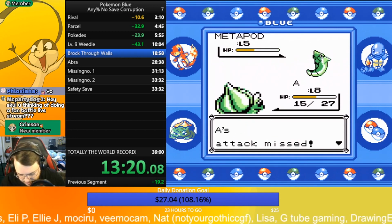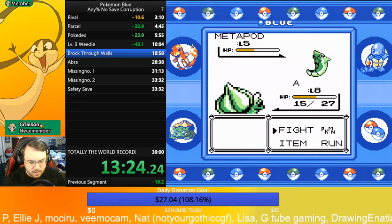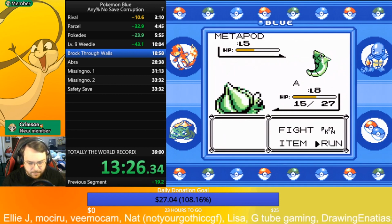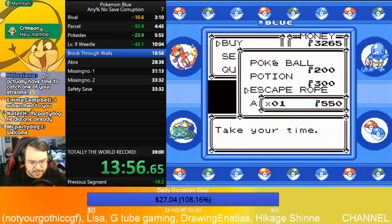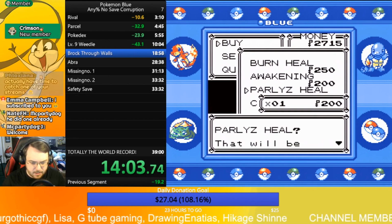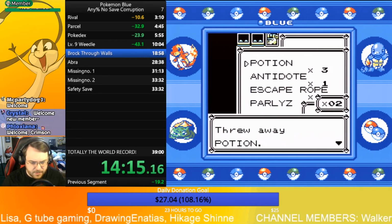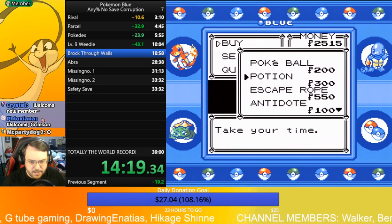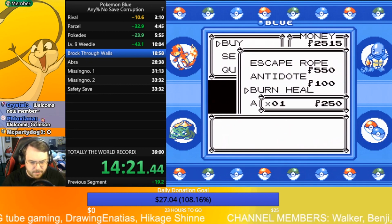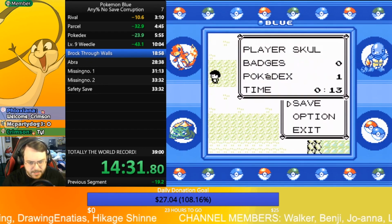16. It's exactly where I need it. Okay. That's good. I'm all set. Okay, need to buy escape rope, paralyze heal. Yeah, I need one more thing. I need to toss two of these too. I don't think the item particularly matters which one I get. I'll just get burn heal. Okay, about to block through walls, so let's do a safety save right about here.